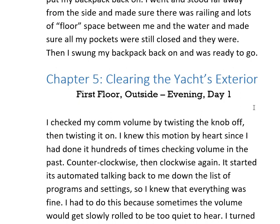Chapter 5. Clearing the yacht's exterior. First floor outside, evening, day 1.